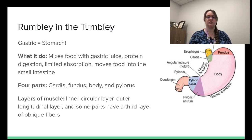Food moves into your small intestine, and there's your duodenum right there. So if you ever wondered about that Family Guy joke with what's his face screaming, oh my duodenum, and then falling over, there you go.